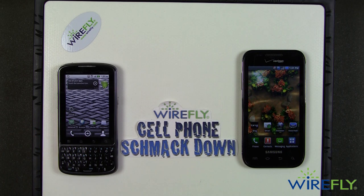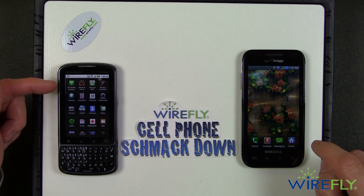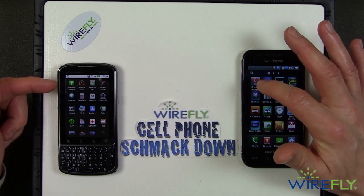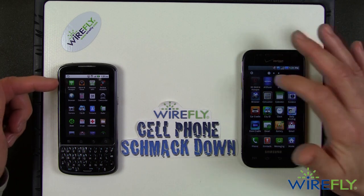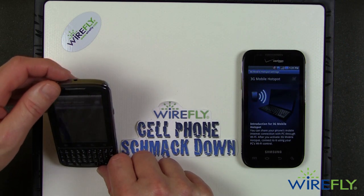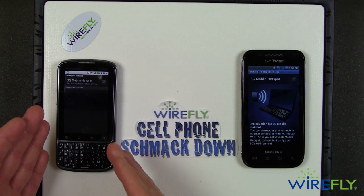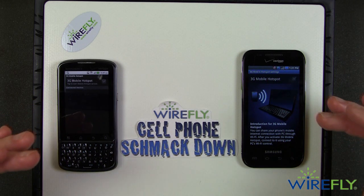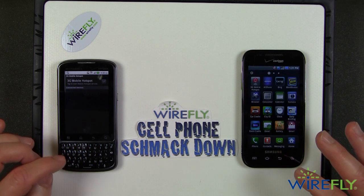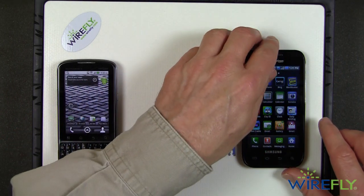Now there's a couple of other things. Both of these phones have some very nice features. Both of these phones, for example, have the ability to do a 3D mobile hotspot. Let's see if I can find that. Here you go. Excuse me, I said 3D. It's 3G mobile hotspot. So both these phones have that, which is a very nice feature. I'm going to go ahead and tip this up so it rotates around. You can see that the Fascinate is more colorful, but that doesn't make a difference when you're actually using it. Both of them have a very easy 3G mobile hotspot feature, very easy to set up and get functioning. So they both have plenty that they can talk about on their behalf.